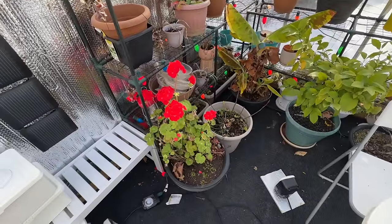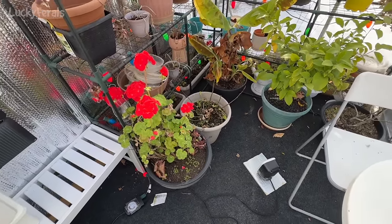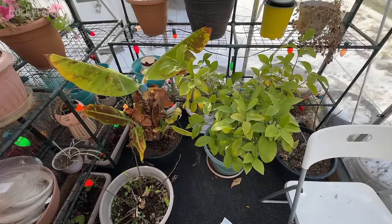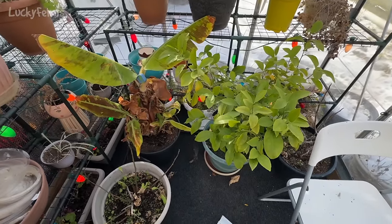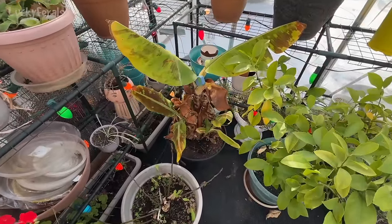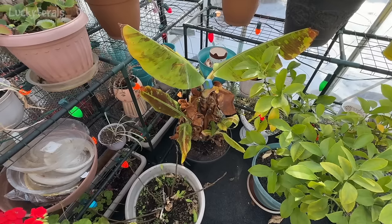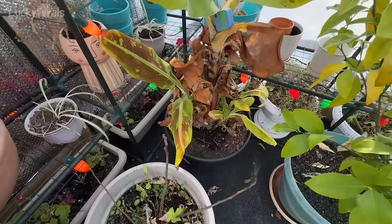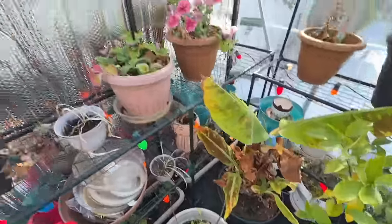I mean, look at these geraniums. Look, they're in full bloom and they just keep getting bigger. And the Meyer lemon tree, I've never had so many green leaves on it at this time of year. Usually there's a lot of yellowing. And this is my first year with the banana tree, so I don't know what to expect with this. I'm probably going to take off some of those brown leaves, but as you could see near the bottom, there's new greenery, so I think that's doing good.